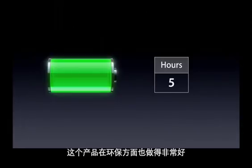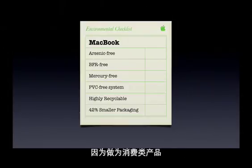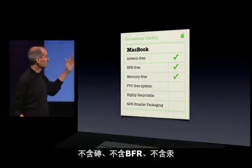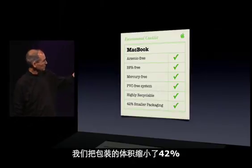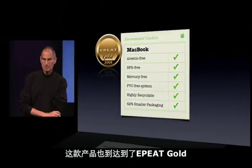We haven't skimped on environmental responsibility on this product either. Just because it's a consumer product, we think it's maybe more important. Arsenic-free, BFR-free, mercury-free, PVC-free system, highly recyclable, and we've been able to get the packaging 42% smaller. And this product as well meets EPEAT Gold.